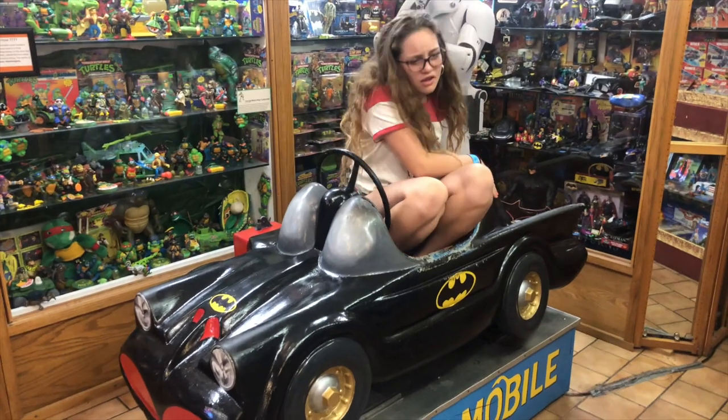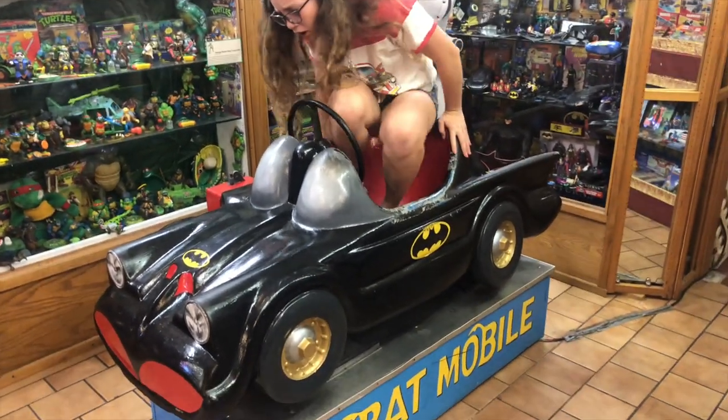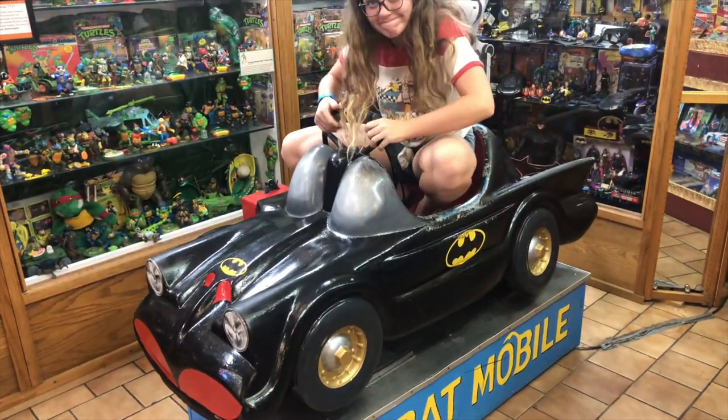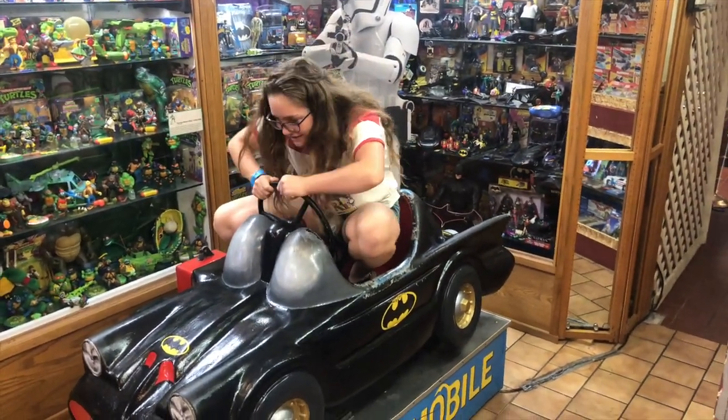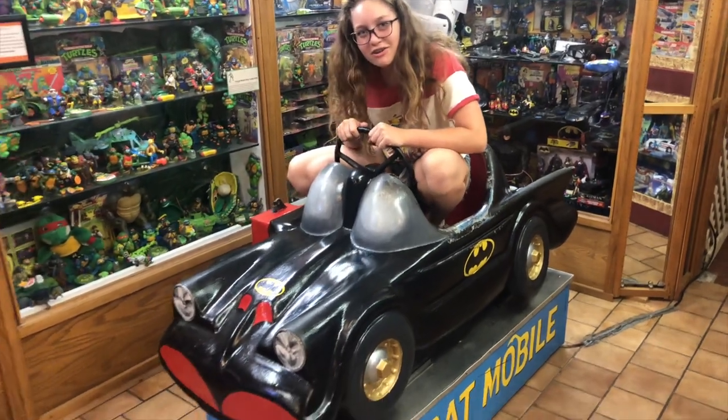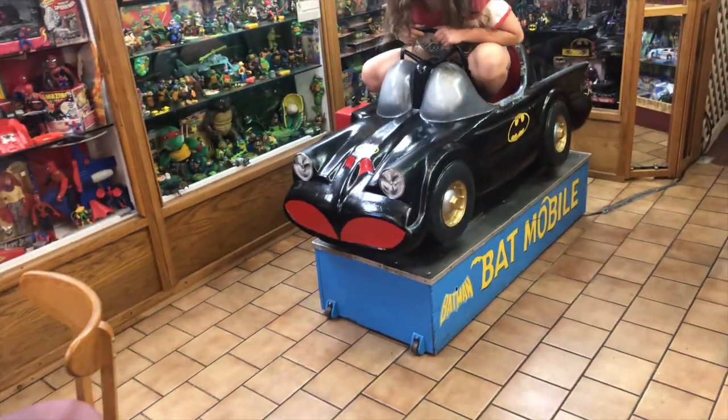1960s. That's 20 years before Daddy was born. Almost. 1960s Batmobile, right? How badass is that? How am I going to get out? I'll help, I have you. To go to the restrooms.